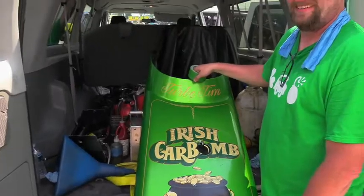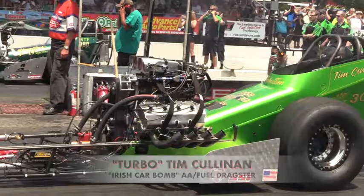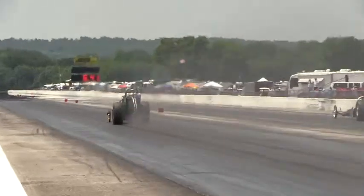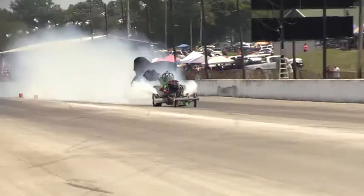Yes. So that brings us to Turbo Tim Cullinan and the Irish Car Bomb 426 powered entry. What about that name? What about that motor? Well, the name is not a reference to an actual bomb used by the IRA, the Irish Republican Army, even though this car does blow up on occasion, as it almost did right there.